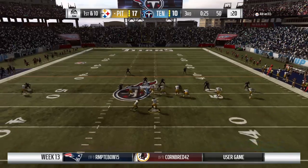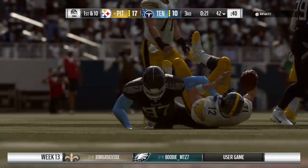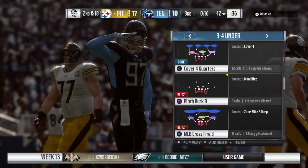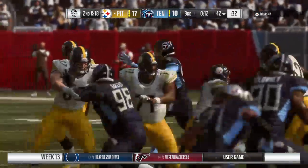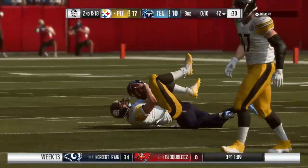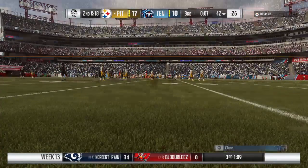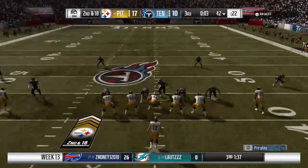1st and 10. From midfield, here's Rodgers. And the Titan defense steps up here, and down he goes. Vic Beasley in there to drop him, and it'll be a loss of about 8. So that complicates things a bit here. 18 yards to go now on 2nd down.